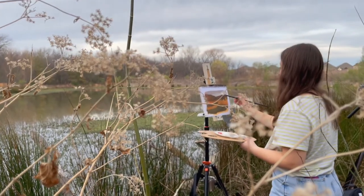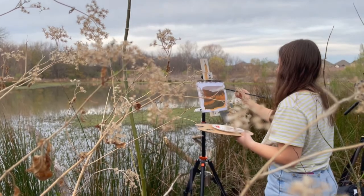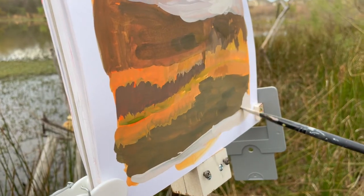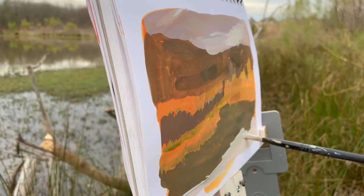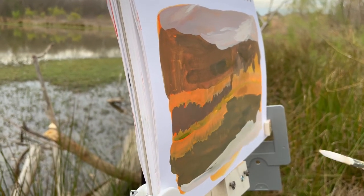One of the challenges today was definitely mosquitoes. I did not think of bringing bug spray, and I paid for that, but it was okay. Now I'm painting the reflection of the sky that you can see in the water, just a little bit on the bottom, based off the scene I chose.